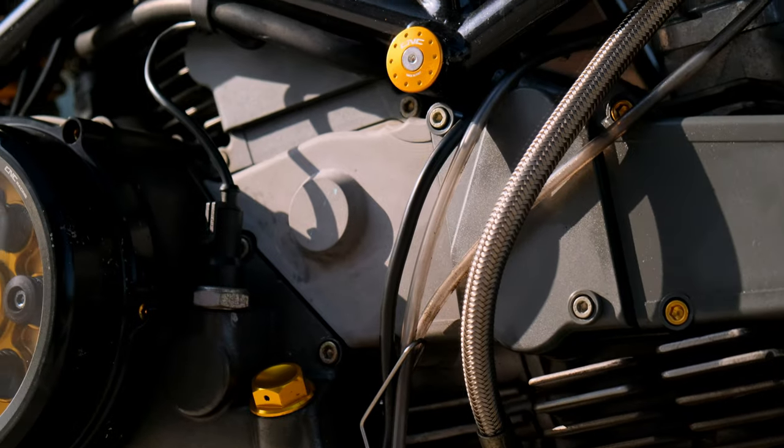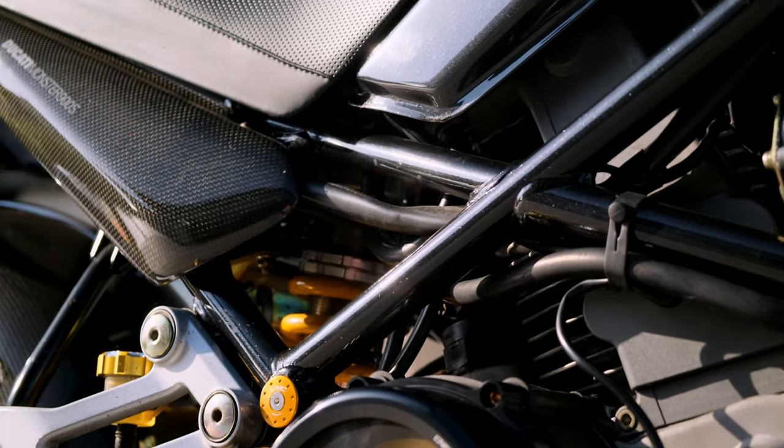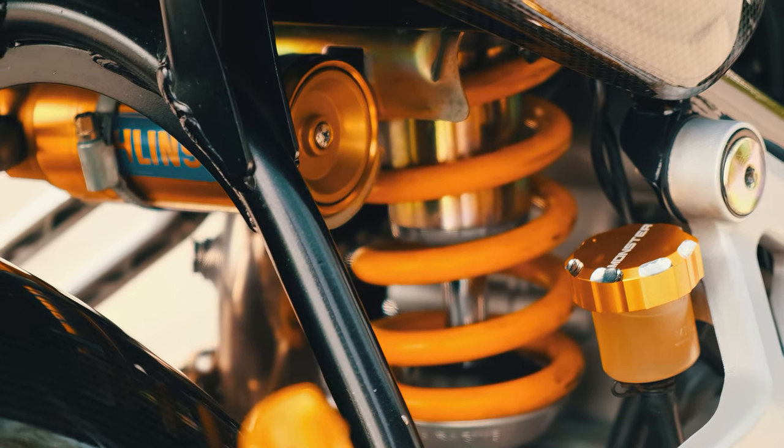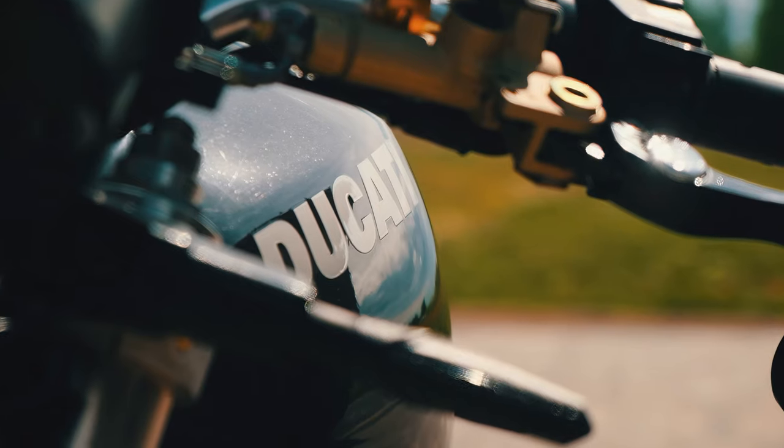I've also installed CNC Racing frame plaques to add more gold. These are a small detail that really makes a big difference in the overall look of the motorcycle.